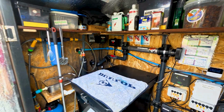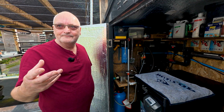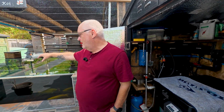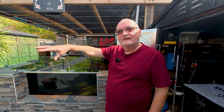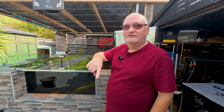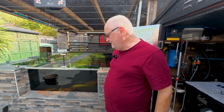So I've got a skimmer, which is a 30,000 litre pump on it. And in all 4 corners, I've got returns. So it comes through the skimmer and then goes through the returns, and I get like a whirlpool effect at the bottom, and that helps get the food, all the waste down to the bottom drain.